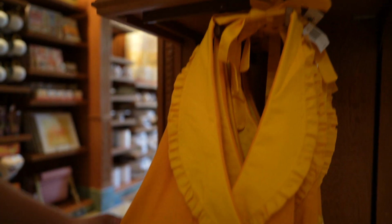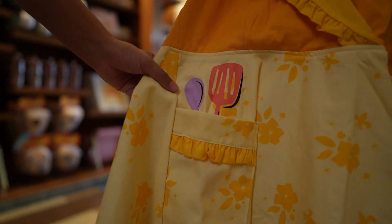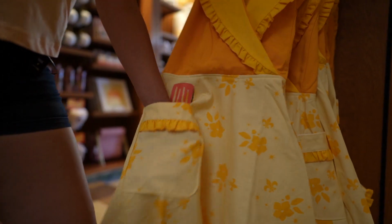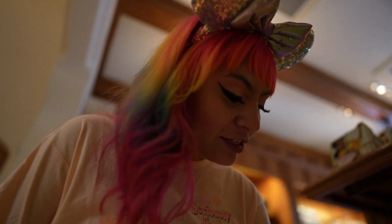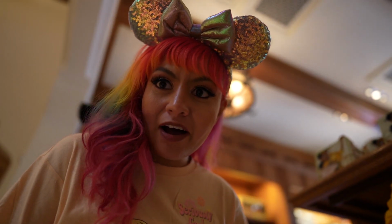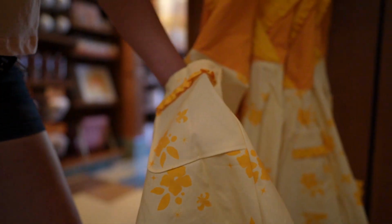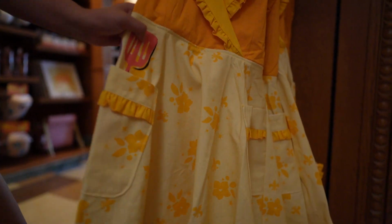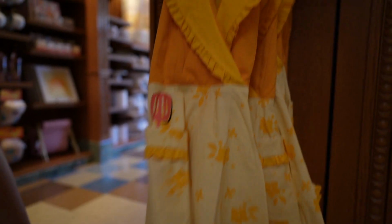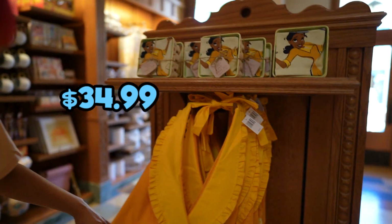Well, hello. Awesome apron. Pocket alert? By Tiana. Yes, and it does have a pocket. This is a really nice size pocket, so that's cool. Perfect for your cell phone. You know what's better than one pocket? Two pockets. Personally, as an individual who loves to cook, loves to bake, I kind of need pockets in my apron. This is so beautiful. Priced at $34.99. That's bonito.